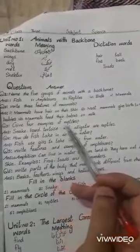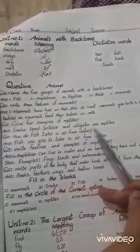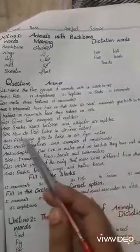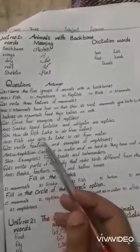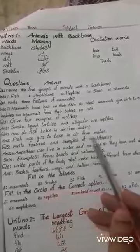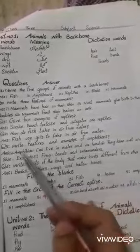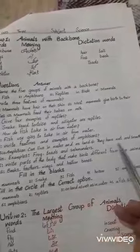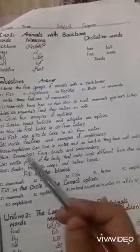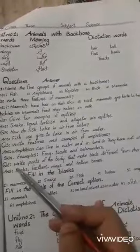Give 4 examples of reptiles. Snake, lizards, tortoise, and alligator are reptiles. How do fish take in air from water? Fish use gills to take in air from water. Write features and examples of amphibians. Amphibians can live in water and on land. They have wet and smooth skin. Examples: frog, toad, and salamander.